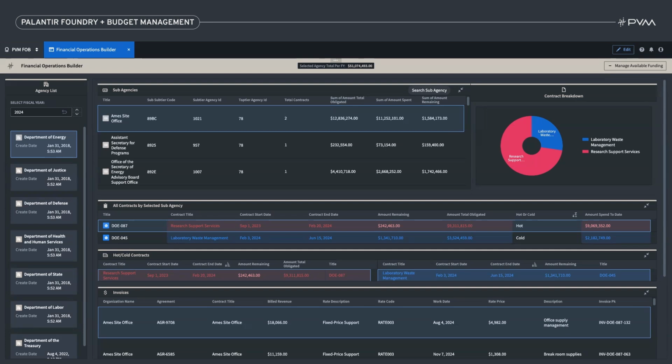Finance teams and decision makers are constantly asked to do more with less, and frequently shifting funds to address emergencies and other shifts. But how do you balance competing priorities, maintain compliance, and still move at mission speed? Let's take a look at how Palantir Foundry can help with this challenge.